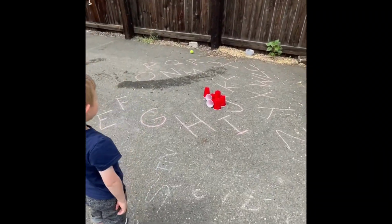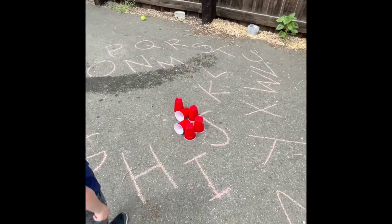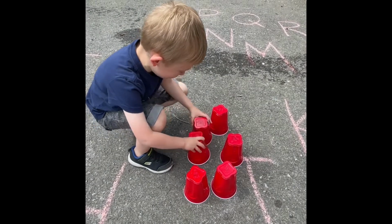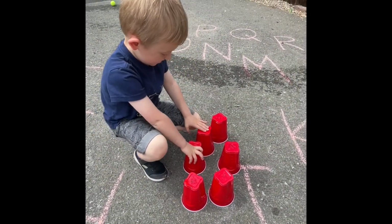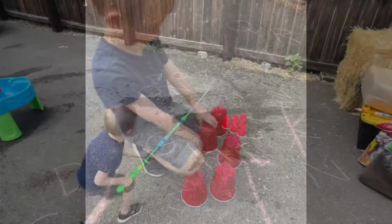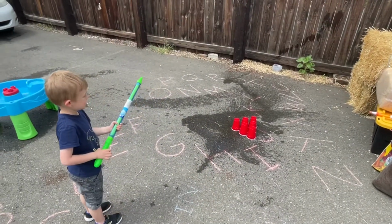Here is a bowling type game with math facts. So there's numbers on them and he's going to add up the ones he knocks over. I got 3 and 1. Okay, what does 3 and 1 make? 3 and 1 more is what? 4. Nice job.